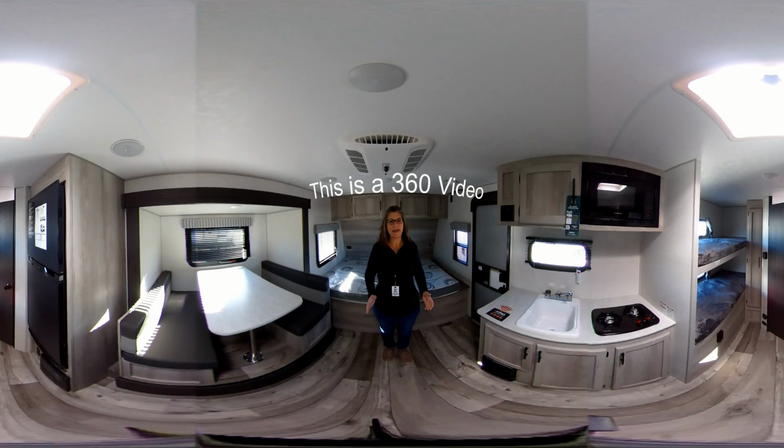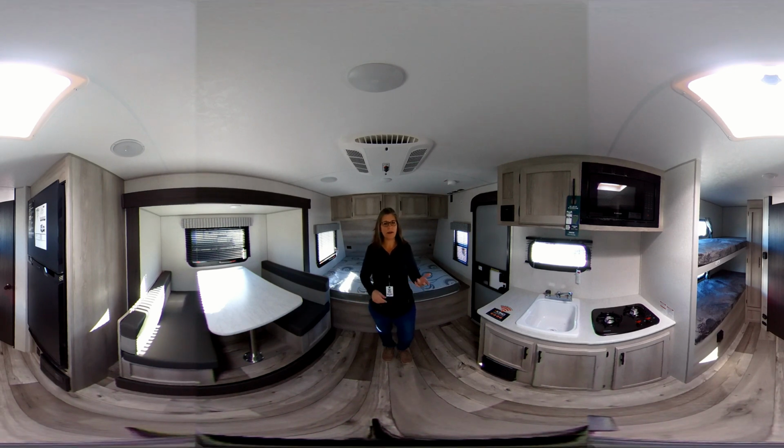I'm excited today to share with you a 360-degree video of one of our new arrivals. This is a 2022 KZ Sportsman. It is a small little bunkhouse. Model number is 191 BHK. This little guy only weighs a little over 3,300 pounds and 20 feet long, so pretty easy to tow with a small SUV or truck. So easy to get you camping.